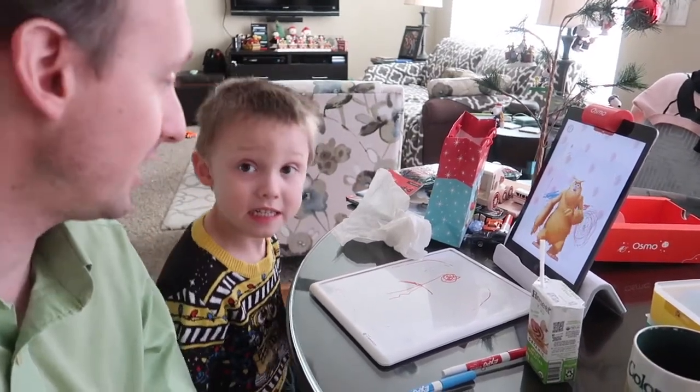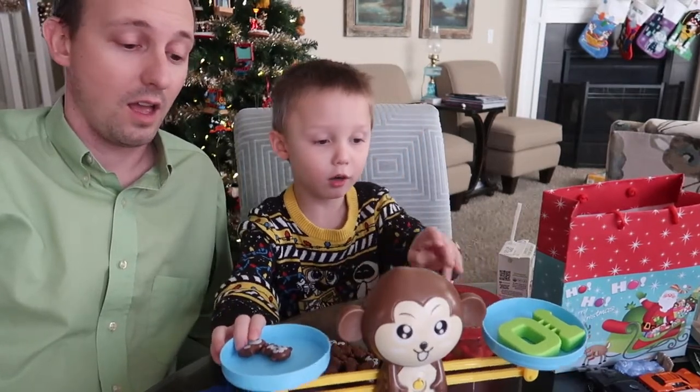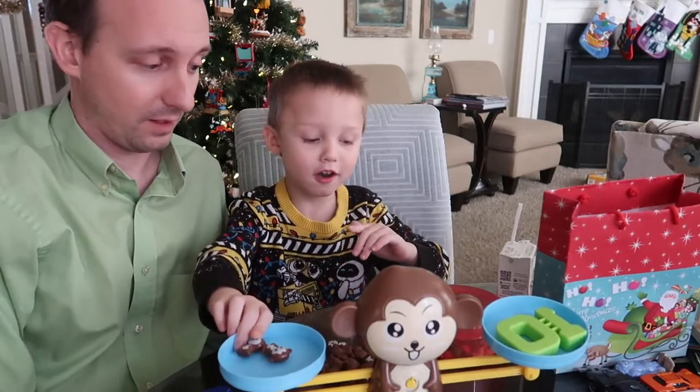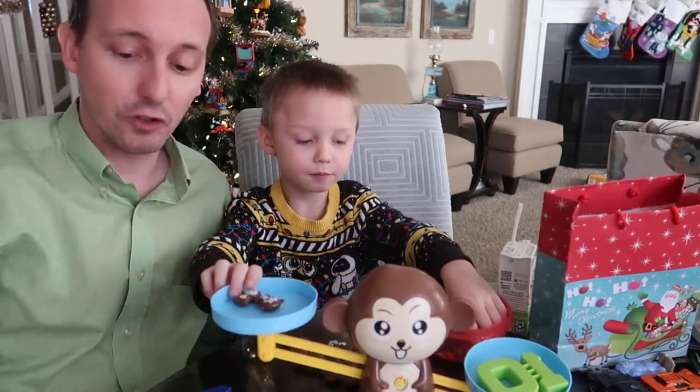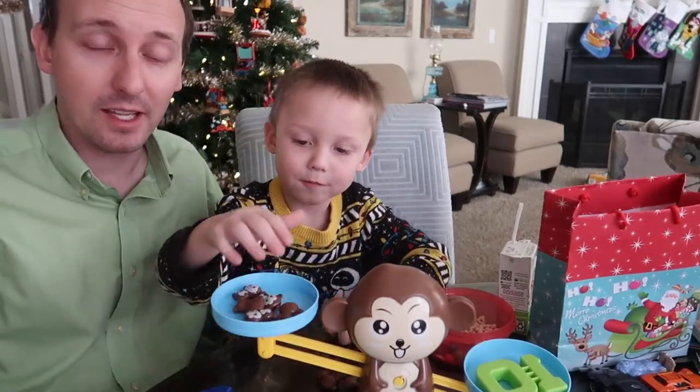Let's try something else. We play with Monkey Balance. Wally, what is the name of this? This is called Monkey Balance. This is another STEM toy for kiddos.